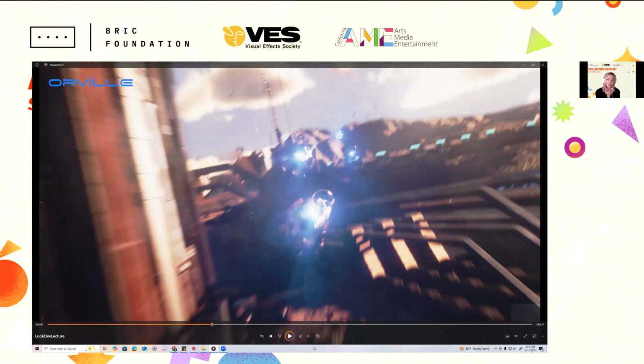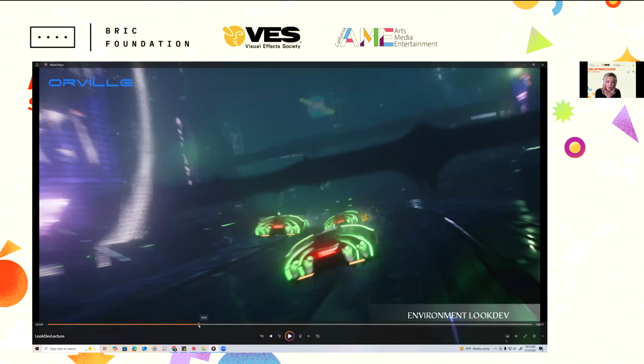Every aspect of this shot in particular is all CG. And this one as well. So everything that you see in frame is all CG. Everything had to be look developed. So the trench, the spaceships, the background buildings, the bridges, all of these were grayscale models until they fall into the look development department.